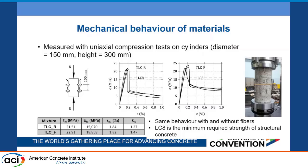In addition, as you can see here, this LC8 is the minimum strength that is required for this type of concrete. So in both the cases, we have higher strength than the minimum they require. A little bit higher is the strength in case of fibers, as you can see here, comparing the average values of this from the tests.